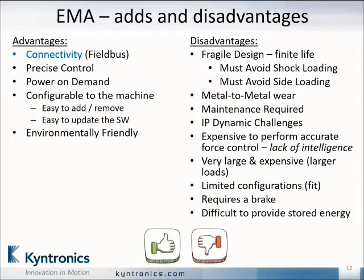That's very important today. Some of the disadvantages with electromechanical: it's a fragile design. They have to avoid shocks, avoid side loading, metal wear. There's a finite life. Metal wear affects that life. Sizing the actuator appropriately is important. Maintenance, if you don't do the maintenance, it affects life. So there's a theme going on here. Life is finite with these devices. Ingress protection, especially when they're running, affects life.